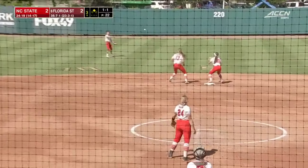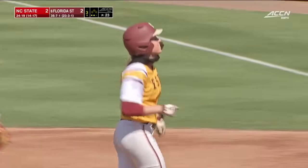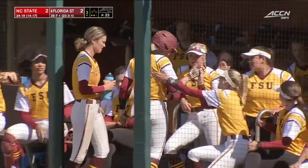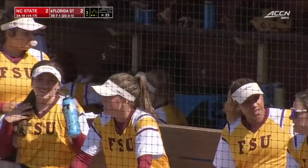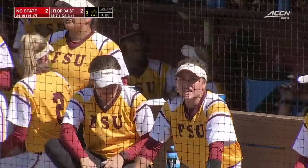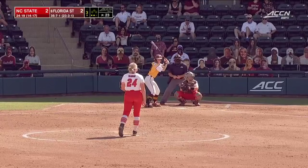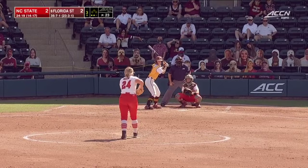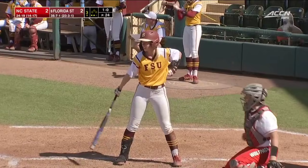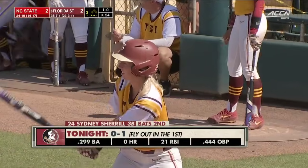Mason lasers one to center. Rizzi will double off Morgan. It's a solid hit, number 24, by Elizabeth Mason, and then you see Danny Morgan didn't even pay attention. I don't know what she was looking at over here, but did not even see where the ball was going. So that was a base running mishap right there. Ended up getting herself picked off. Clear the bases as Sid Sherrill steps into the plate.